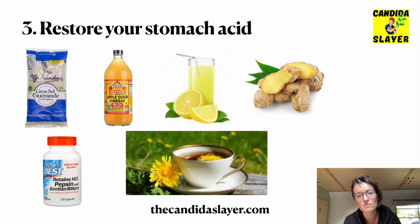This will be great to improve your digestion. Salt is very important also because, as we said before, to make stomach acid, your body needs sodium chloride. So you need salt in your diet, and of course, unrefined salt. Try to find unrefined salt, preferably sea salt, but Himalayan salt is fine also, but it needs to be unrefined, and as natural as possible.